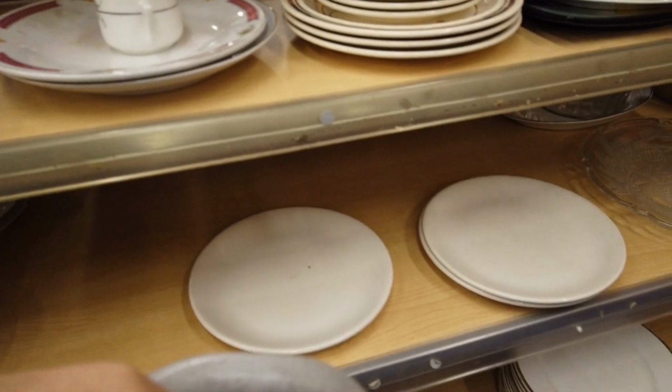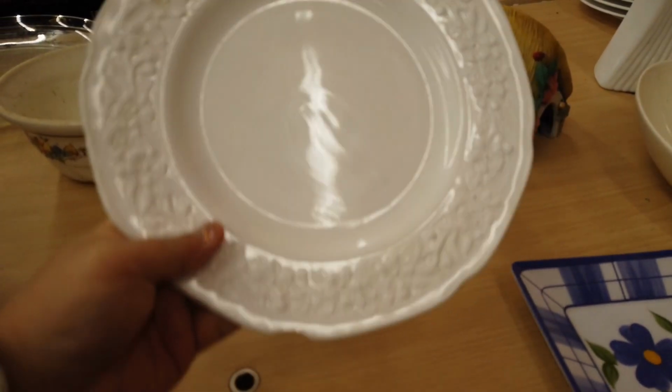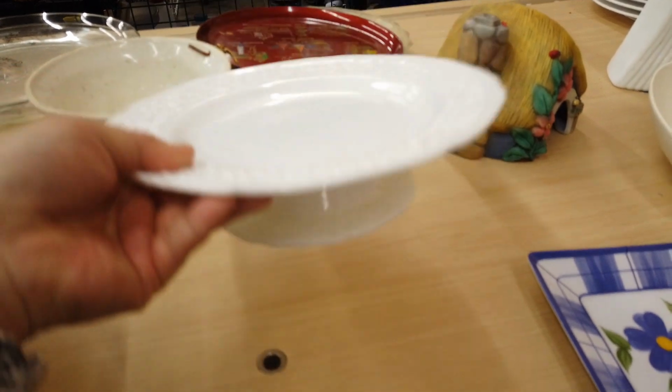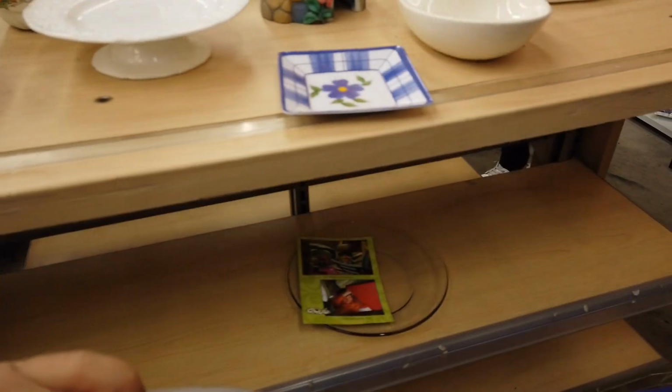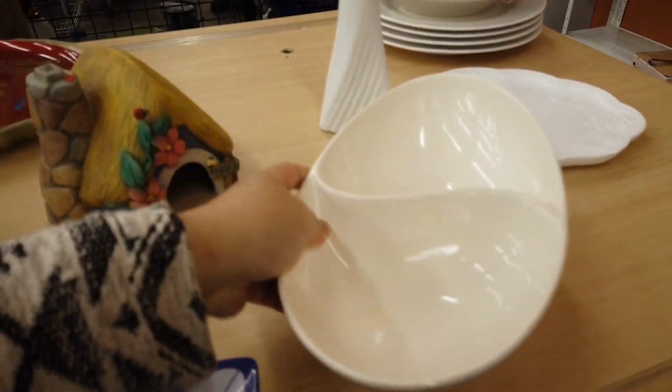As I go, let me know, did I miss anything here? Did I miss something good? This thing was only like a homemade thing where they glued the plate and the base together. And it was very picked over. There was like less than half the stuff in the store. But I really don't need anything.